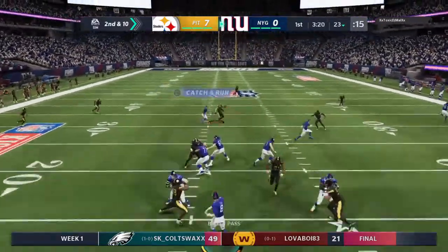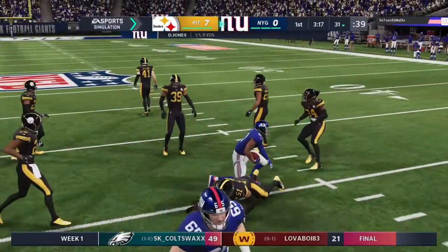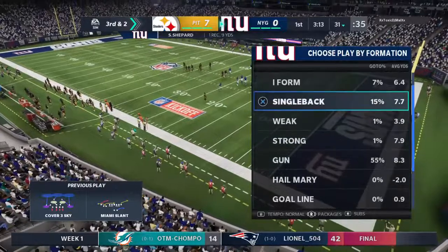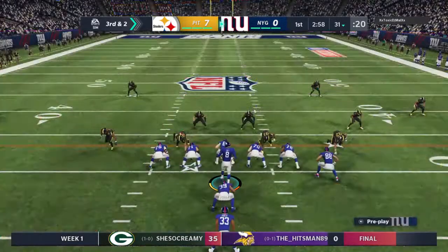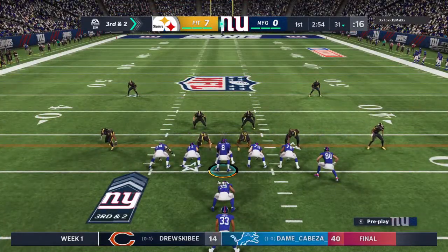Operating from the gun, Jones finding Sterling Shepard for his first catch. They'll get 9 there as that sets him up better for 3rd down. One thing we do know, he's going to get his catches. So as they move forward defensively, got to continue to focus on not giving up the big play when he does catch the ball in the secondary.